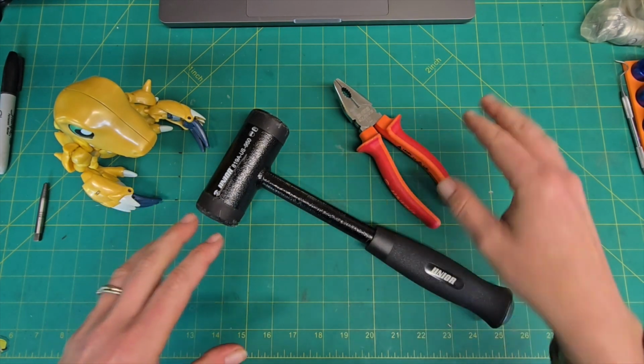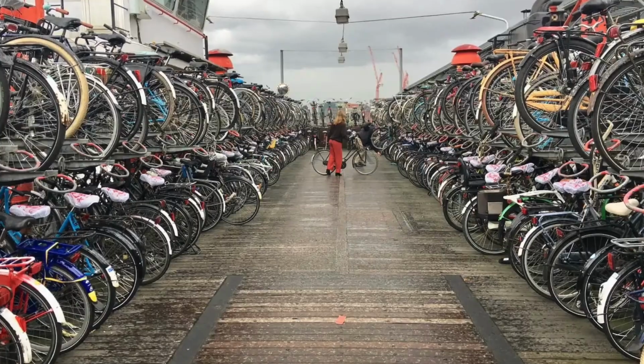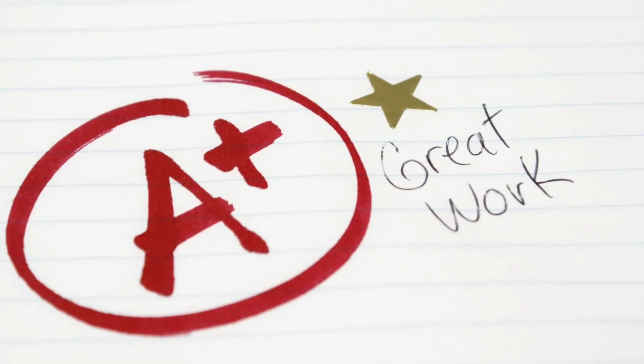I really do feel like they focus on bike mechanics, they focus on us as a profession, and bicycles as a serious thing and a serious profession. So Unior gets an A+.